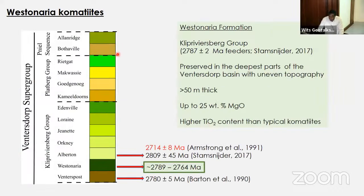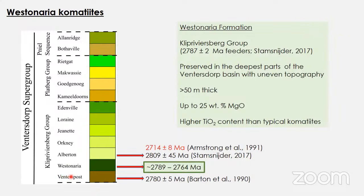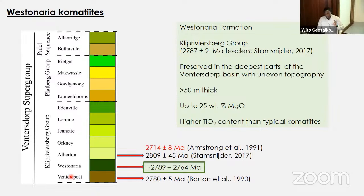So the Westerberg komatiites, as I said earlier, occur in the Klipriviersberg Group of the Ventersdorp at the base, just overlying the VCR. The VCR, or its equivalent, has been dated to be about 2.78. And the R18 was initially dated by Armstrong in 1991 to be 2.71. However, this date has been revised to about 2.78. So we can bracket the Westerberg to be about 2789 to 2764.